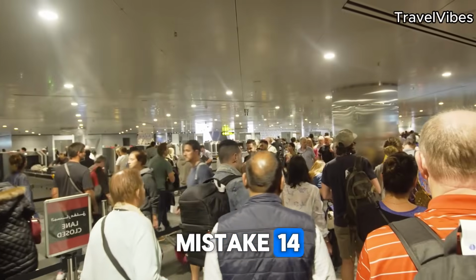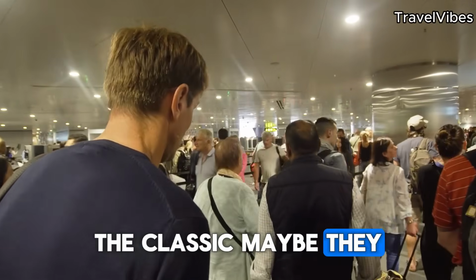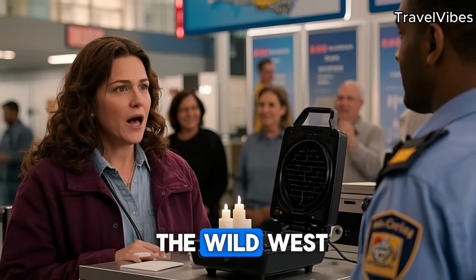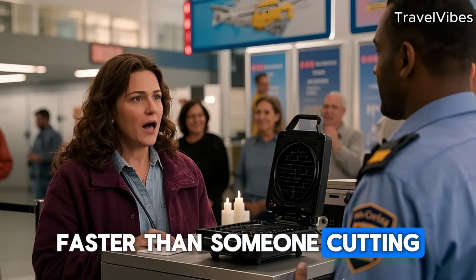Mistake 14. Smuggling forbidden stuff like it's a spy mission. Ah yes, the classic, maybe they won't notice mindset. Look, cruise ships aren't the Wild West. There are rules. And if you try sneaking in a forbidden item, you'll get caught faster than someone cutting the buffet line.